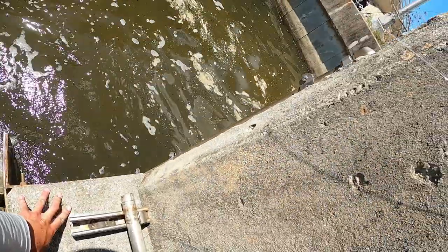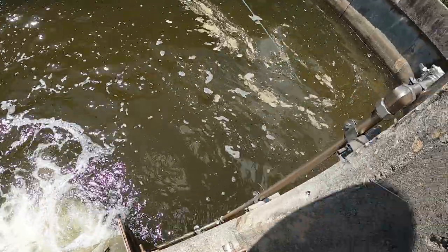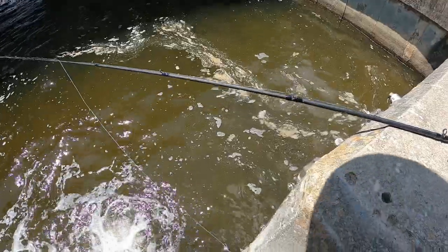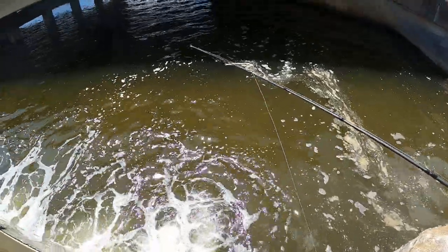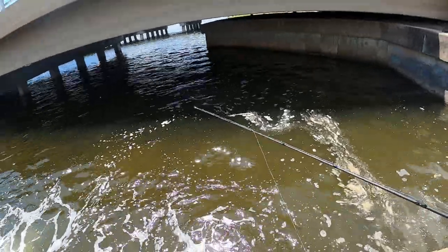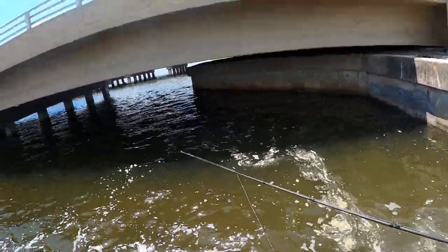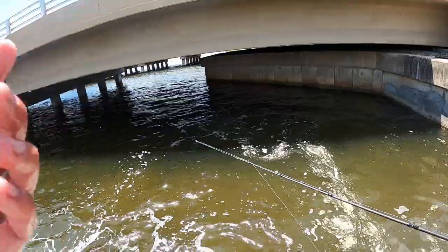Oh yeah, this area, such a pain to land those nice fish. Unless it's low tide, of course, but it's not, tide's actually pretty high. But yeah, it's a process here, it really is.